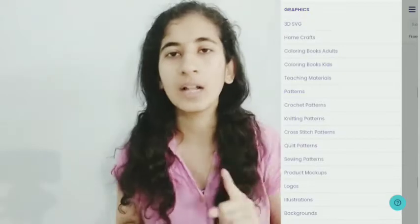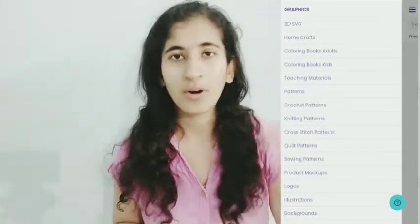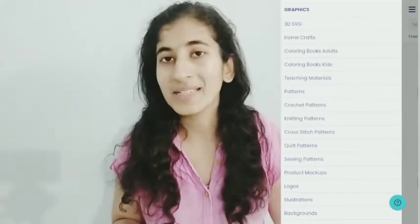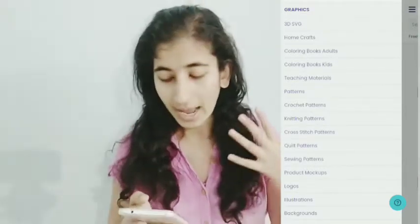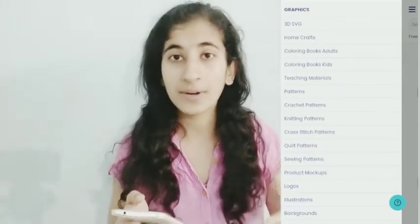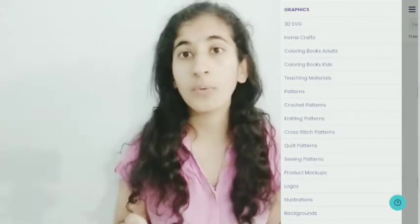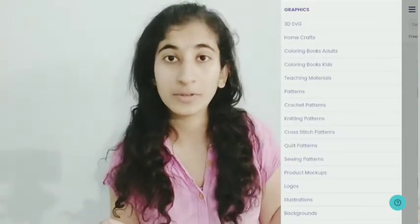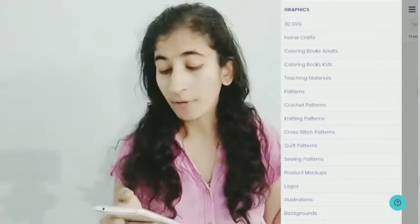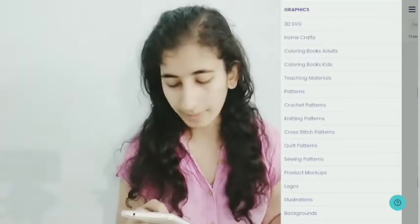If you're creating a coloring book interior for your KDP low and no content book, or in general a high content book, whatever it is, if you're creating a coloring book, you can probably sell it on Creative Fabrica. And there are adult coloring books, kids coloring books, then there are various teaching materials. So if you are a teacher and you're creating different types of teaching materials for your students, for your kids, or even for your homeschooling kids, then you can probably sell them on Creative Fabrica.